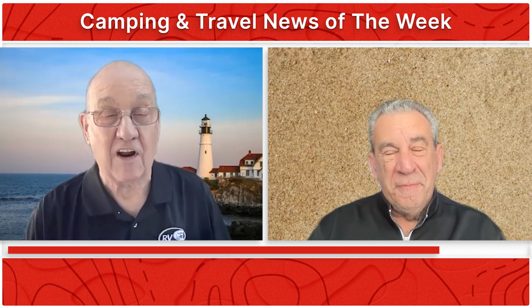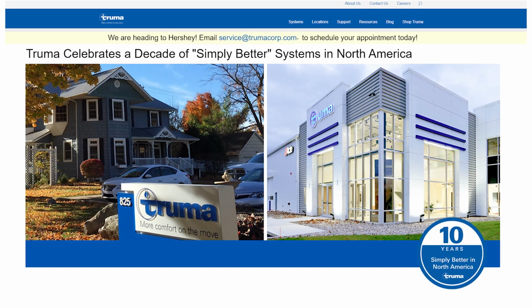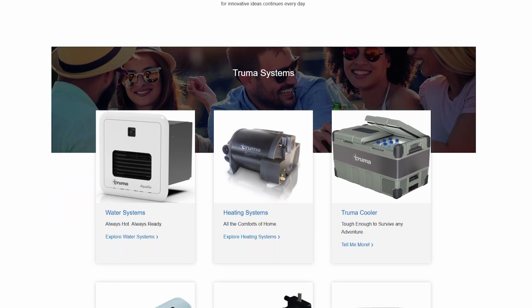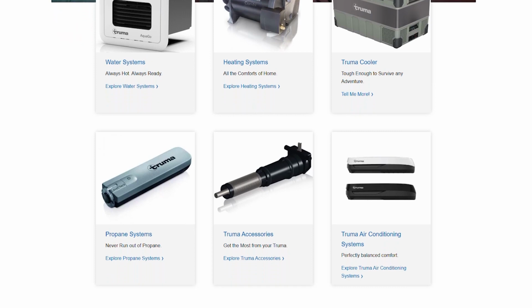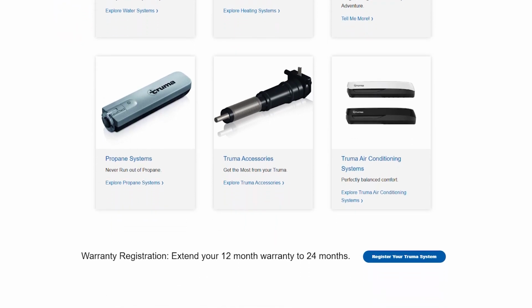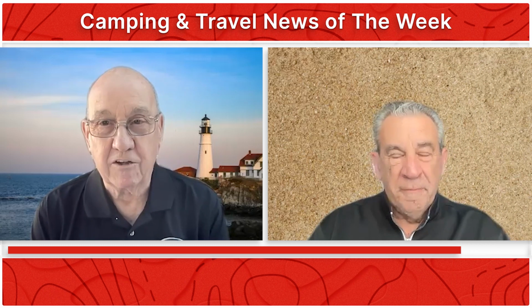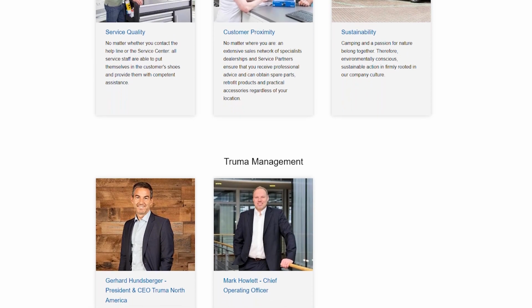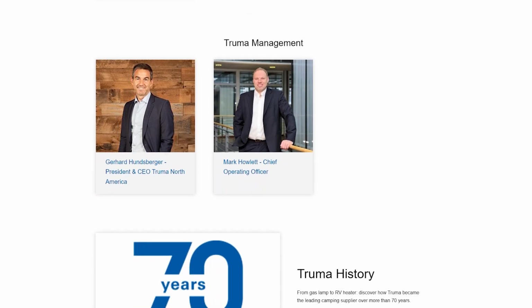They've done a great job building up their business with OEM partnerships. That's that German engineering. The stuff just works, and it works, and it works. A lot of the OEMs have switched over to their products. Gerhard Hunsberger, who is CEO here in the States, and our good friend Mark Harlett are both over in Germany because Caravan Salon is going on right now. So they'll celebrate with the homeland.